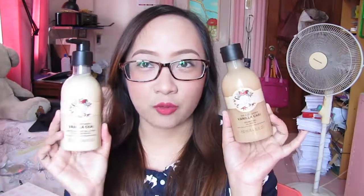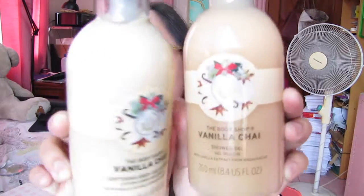And then the next product I have here, my favorite body wash and body lotion. When I got it, they were on a buy one get one free, so I have two of these products. So this one is the Vanilla Chai Softening Body Gel Lotion. I really like the scent of this one because I really like vanilla scents. And the Vanilla Chai Shower Gel and the lotion.